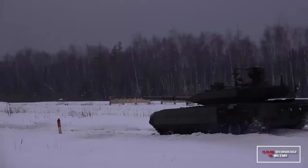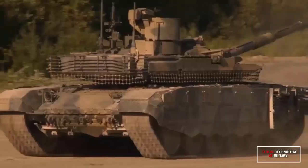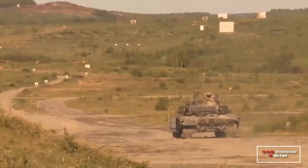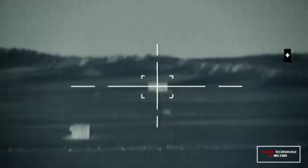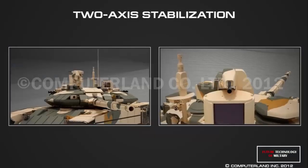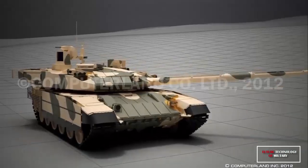It is supposed to have an electro-optical fire control system and the ability to fire at moving targets at night and in the day, as well as be able to shoot missiles with laser guidance. Like the T-90, its main gun is a 125mm cannon. The tank is supposed to have armor effective against RPG-7s and similar ordnance.